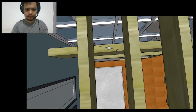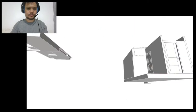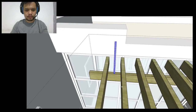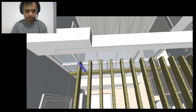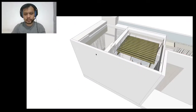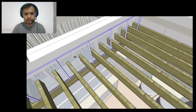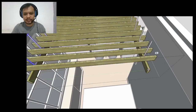Just make this 5. Delete that. Okay, this one goes to the ceiling. Make that into a group and move it. Okay, so that's going to be the major support for that. Make a group. So these are actually going to be either full thread rods or wires anchored to the ceiling. Basically, contractor's choice.